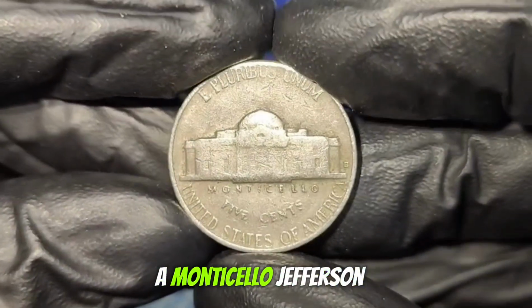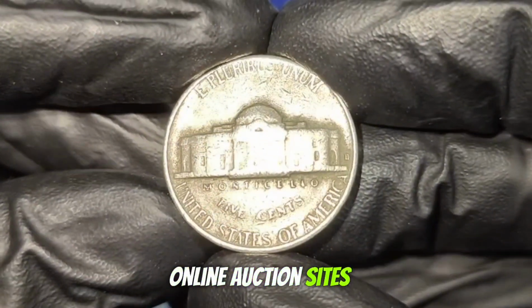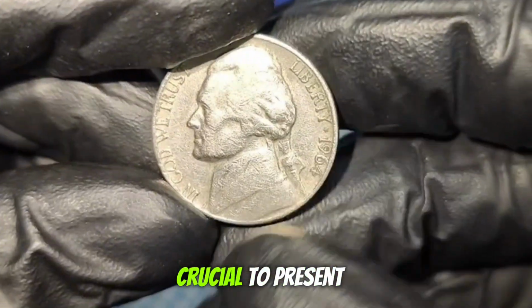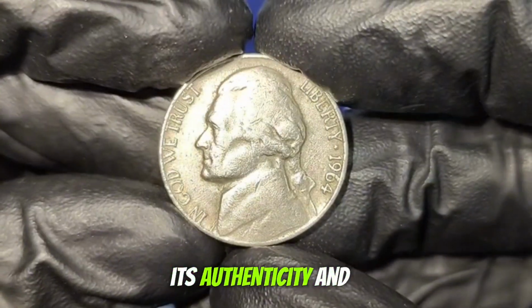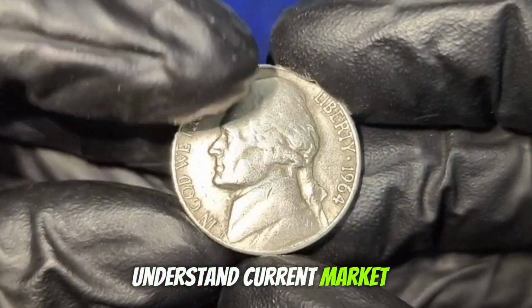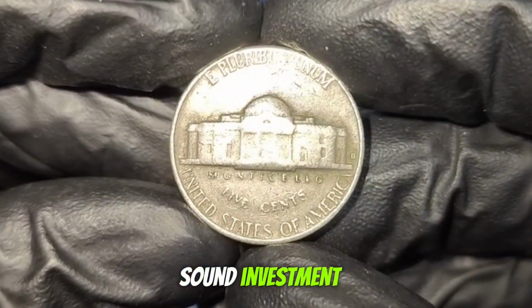Looking to acquire a Monticello Jefferson nickel or perhaps considering selling one? There are several avenues. Online auction sites, dedicated coin shops, and numismatic exhibitions are all viable platforms. When selling, it's crucial to present the coin well and, if possible, provide documentation of its authenticity and condition. For buyers, it's wise to do some research beforehand, understand current market prices, familiarize yourself with grading terms, and check reputable sources to ensure you're making a sound investment.